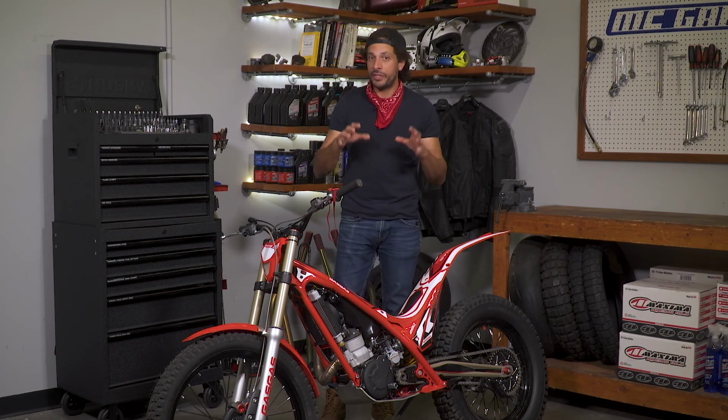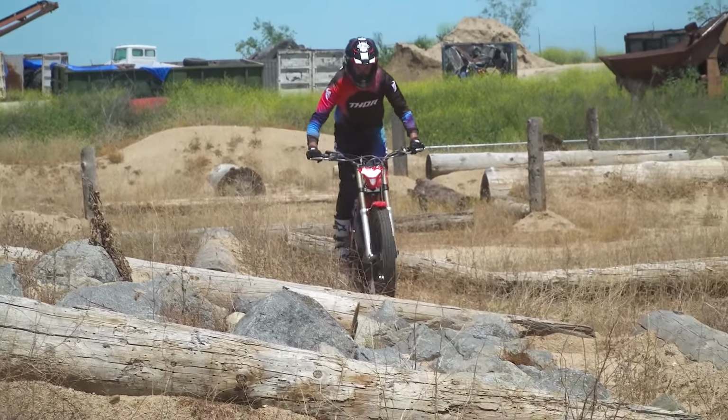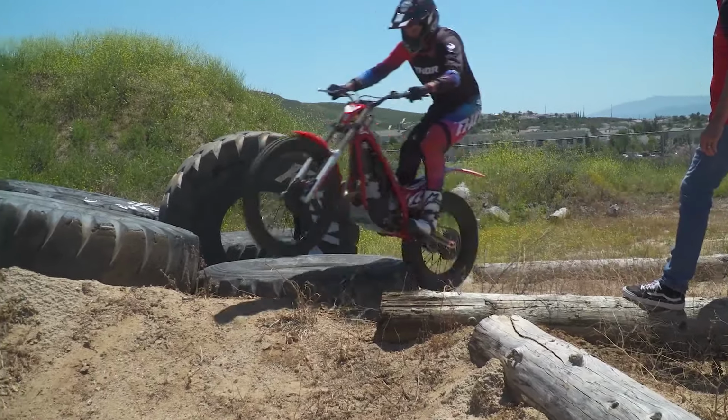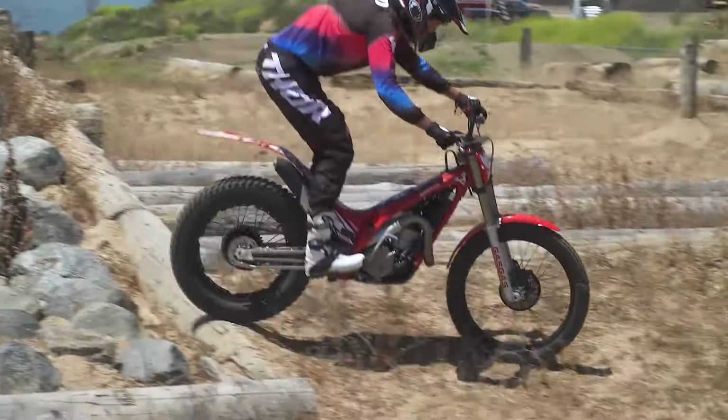This is a competition spec motorcycle. It's designed for someone who wants to compete in a trials competition or ride recreationally instead of riding a typical enduro bike, just because these motorcycles can go up and down objects with such ability.